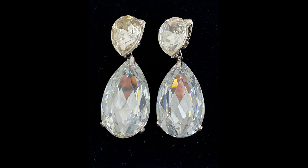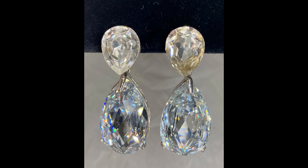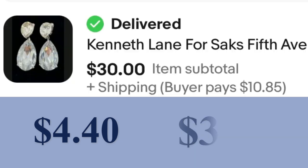I picked up these chunky Kenneth Lane crystal earrings, very large statement earrings, just beautiful, and they were in great condition. I bought them for $4.40 and sold them for $30.